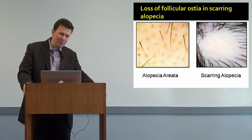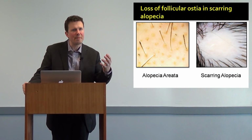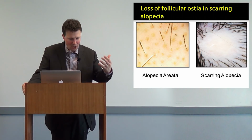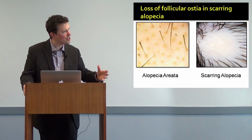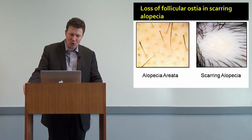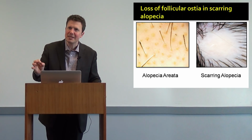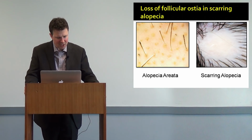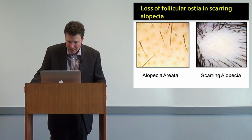So on the left, we have a photograph of alopecia areata. This is an up-close dermatoscopic image of the scalp in alopecia areata. Alopecia areata, as you all know, is a non-scarring alopecia. And when you look at this photograph, you see that the follicular openings are present. You see all of these little yellow dots. We can see some exclamation mark hairs here as well.